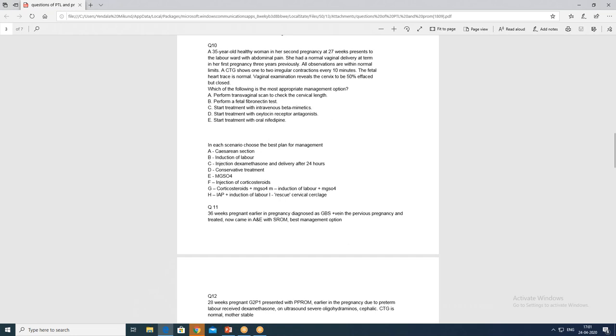Now 35 years, second pregnancy at 27 weeks. She is having abdominal pain, previous normal vaginal delivery at term 3 years back. All observations normal. CTG showing 1 to 2 irregular contractions every 10 minutes. So she is suspected preterm. The fetal heart trace is normal. Vaginal examination, the cervix is 50% effaced but closed. So it is suspected preterm, not established, and you are not going to diagnose. Do you start with oral nifedipine? Prophylactic, yes. Start treatment with oral nifedipine. You are not going to do transvaginal scan or fibronectin; you will do it after 30 weeks. Clear?